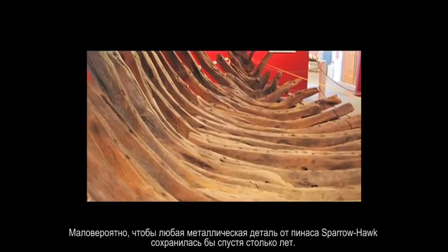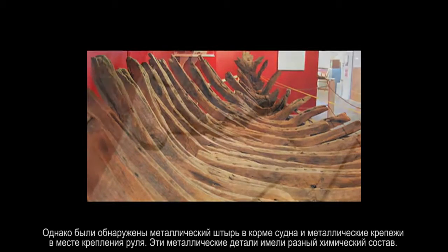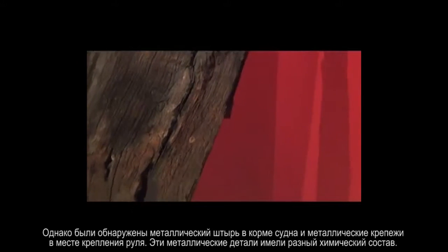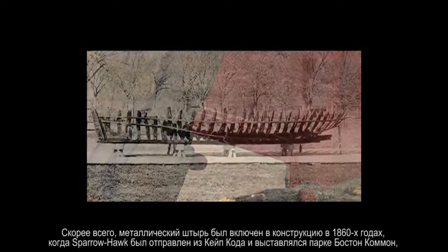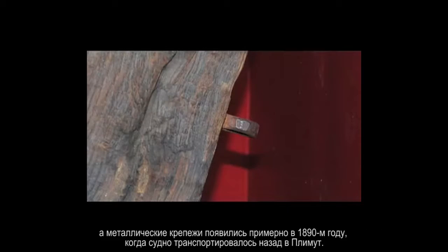It is unlikely that any metal from the Sparrowhawk would have survived over time simply because of scavenging. However, the metal post found in the stern and the metal fasteners found where the rudder would have been attached did have different compositions. The post may have been inserted in the 1860s when the Sparrowhawk was brought from Cape Cod to be exhibited on Boston Common, while the fasteners may have been attached around 1890 when it was transported back to Plymouth.